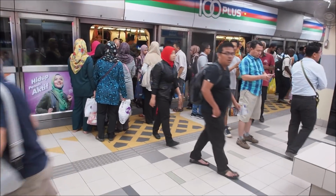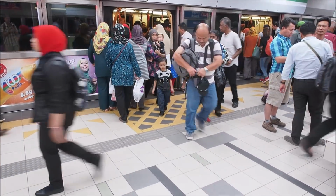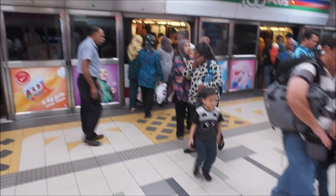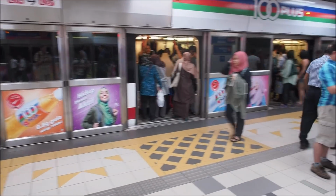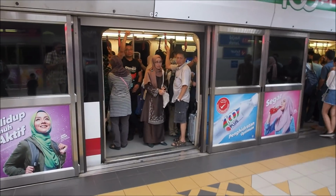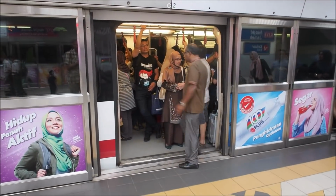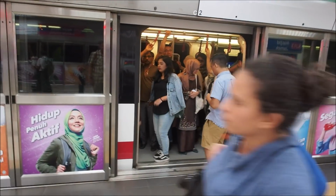You can see it's pretty crowded, pretty jammed with people. And even from here you can probably tell it's much smaller than the MRT train. The width of it is quite a bit smaller.